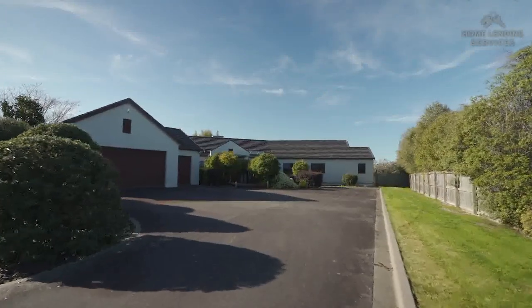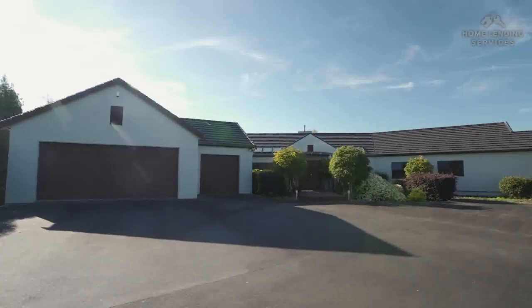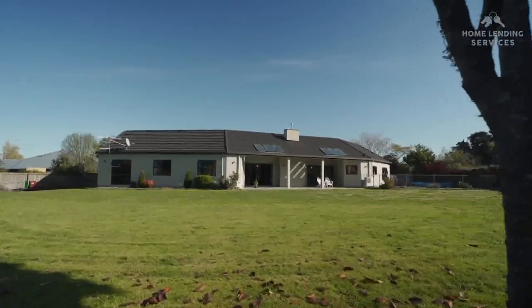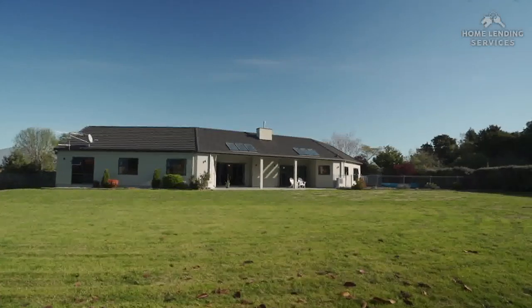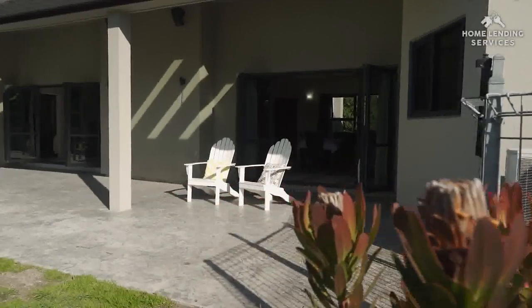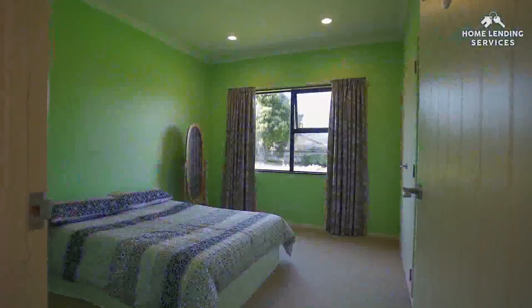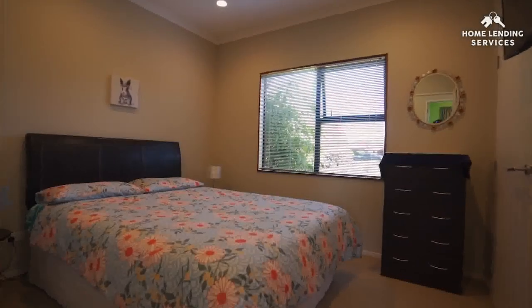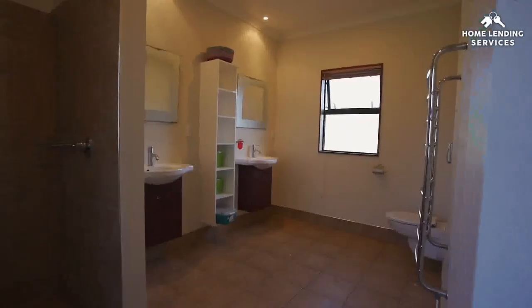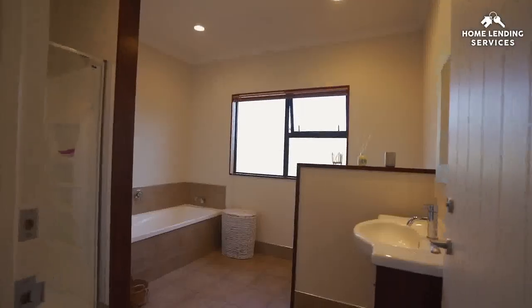Set on over 2,800 square metres of well-landscaped land in a very popular and desirable location of Solway and just around the corner from schooling and transport, this really is the ultimate in family living. This expansive floor plan consists of four double bedrooms, master with ensuite and walk-in wardrobe, family bathroom and a home office.